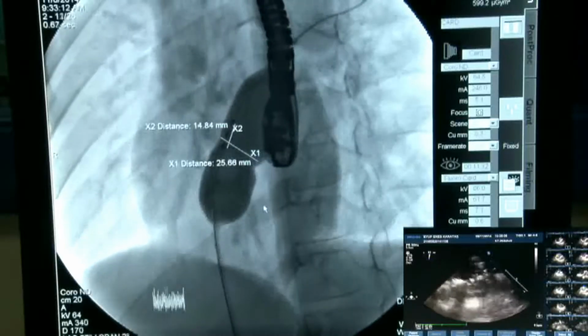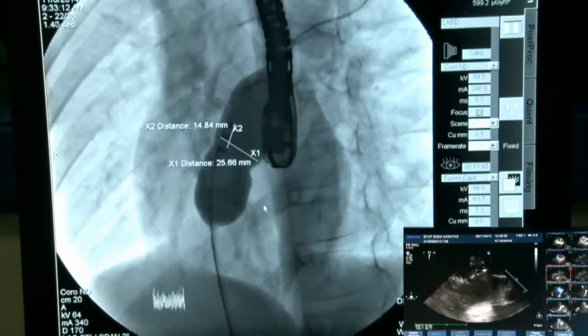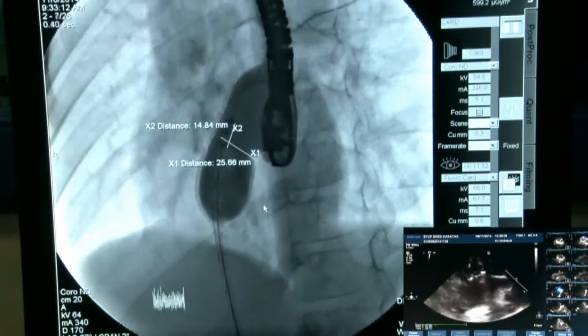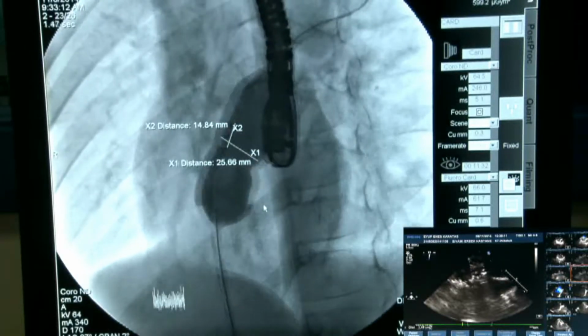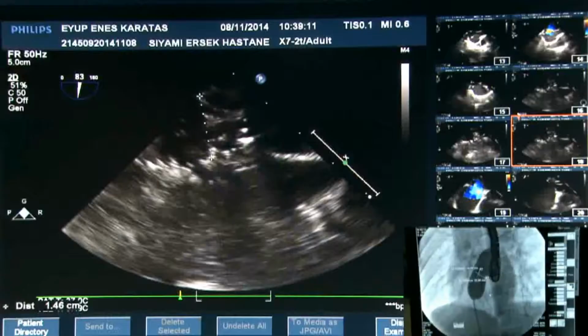You have to take 2/3 of the balloon sizing measurement. It is about 24, that means 16 millimeter balloon sizing. And with good indentation. On echo, at the same time, we had an indentation of about 15 millimeters.